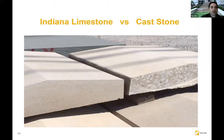So, just some differences between Indiana limestone and cast stone. On the left, obviously, you can see Indiana limestone. On the right, you can see cast stone. Pretty clear on this type of cast material, you've got different aggregates, different material through the concrete. That industry has done a remarkable job of marketing their materials as stone, but they are not stone. Stone is made by Mother Nature only. Cast material is a type of concrete material.